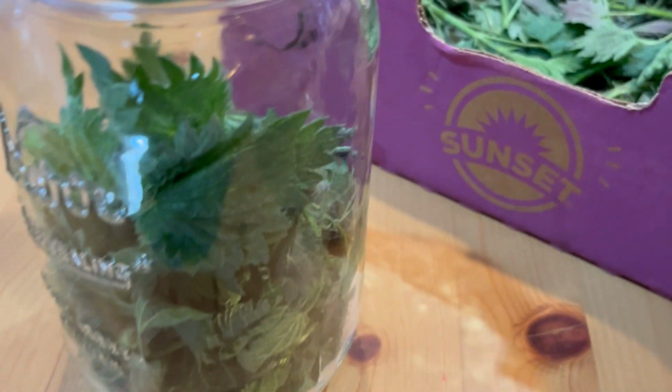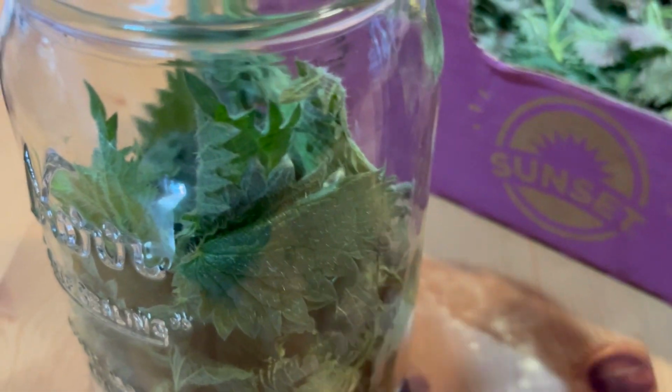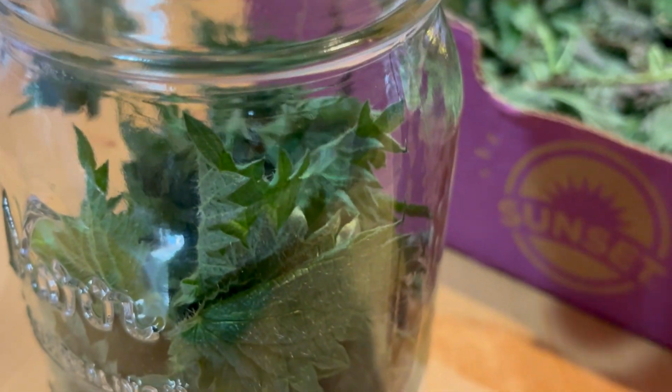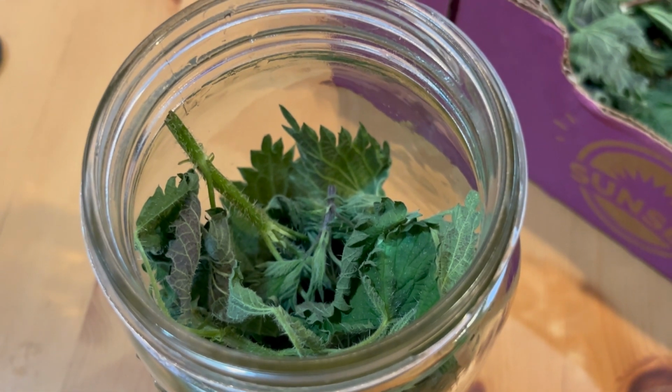We're going to pack it relatively solid, but not too much. You don't want it to be airtight to where the alcohol can't circulate, but you do want it to be nice and full to get a nice full extraction going on.